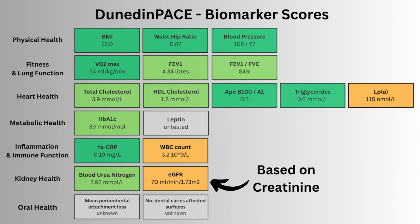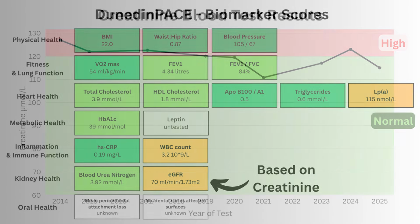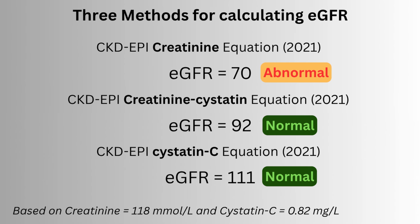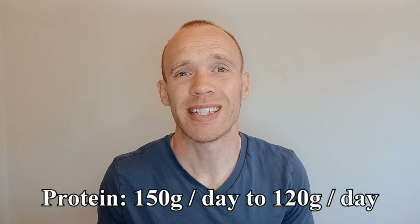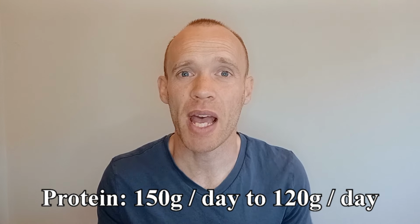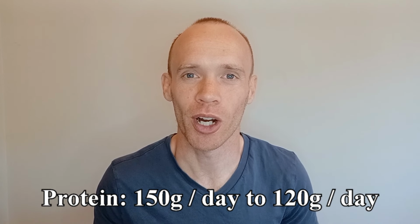Then eGFR, this is calculated from creatinine, which hovers around 120, partially due to my very high protein diet. I've also tested with cystatin C, which is less susceptible to dietary protein and muscle mass. And using the blended equation for eGFR, I get 92, which is normal. However, I'm still planning to reduce my protein intake from around 150 grams per day to 120 to spare my kidneys from doing quite so much work.